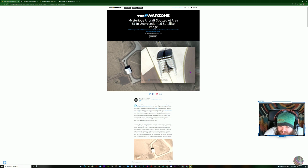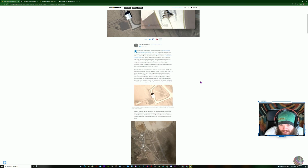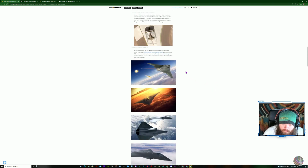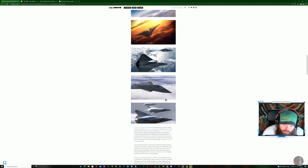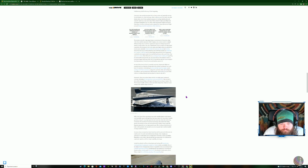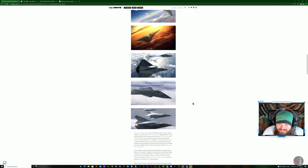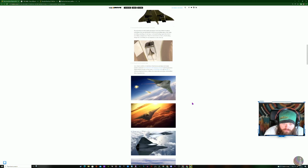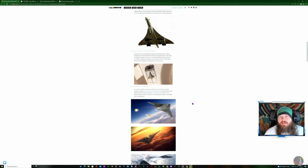What it looks like is almost like an NGAD, or Next Generation Air Dominance fighter. And this is kind of what the prototype has been, or some of the prototypes have been kind of pictured to look like. Now, is this already in production? Well, obviously not production, but even prototyping in an actual working scale size and everything? That would be extremely impressive.